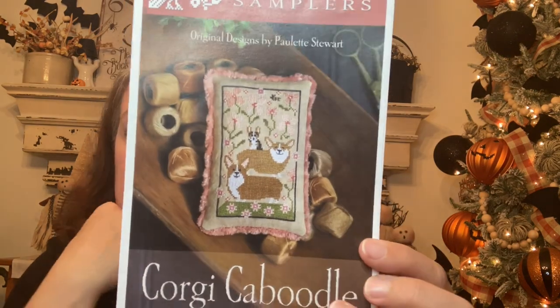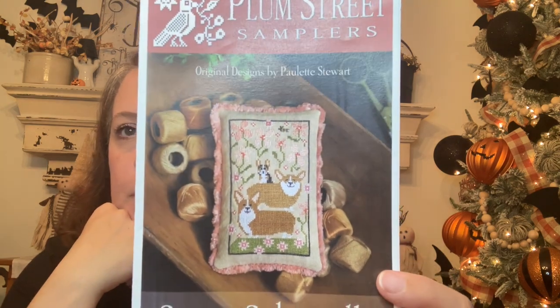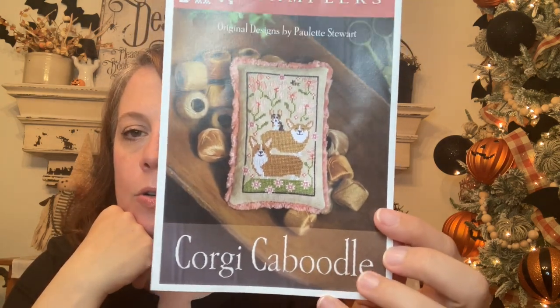So that's that one. And the last WIP that I've worked on is one that I started a while ago for my middle daughter, Tara, and then I have not worked on it in a while. I started it, didn't like the linen that I was using, restarted it, and then I just picked it up and decided to work on it a little bit more. Plum Street Stamp Samplers Corgi Caboodle.